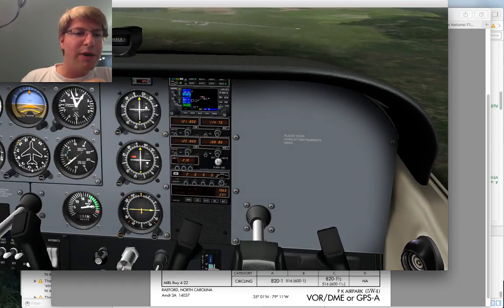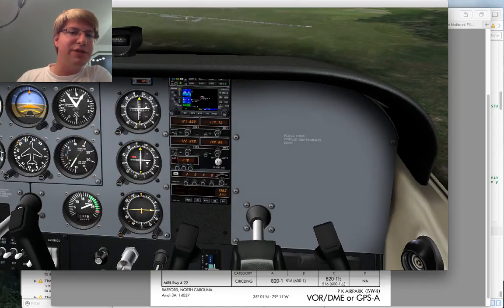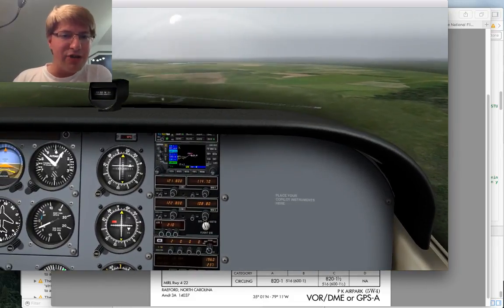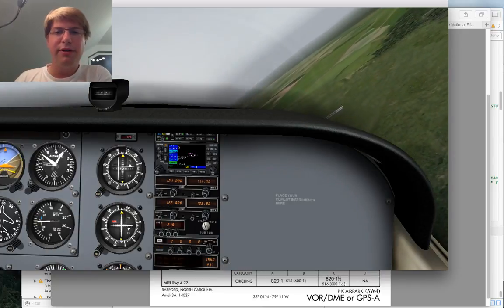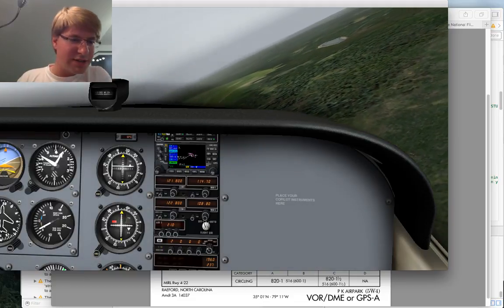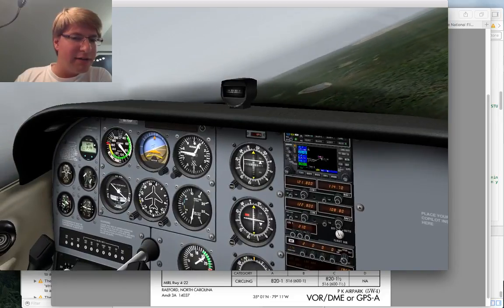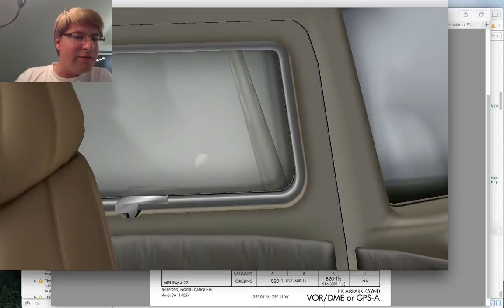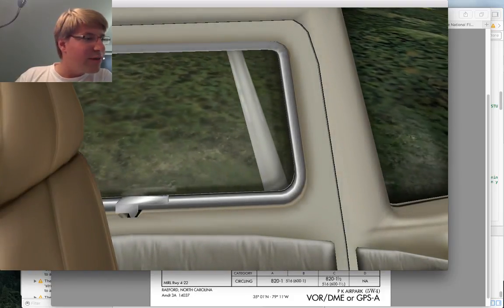All right, so what happens now is we're about 100 feet above our circling minima. At this point I go heads up and I see, hey, we actually have visual contact. So I'm going to turn into a base leg here. Please do not show this stream recording to any of my students because I'm not flying very precisely here while trying to figure out what's going on.